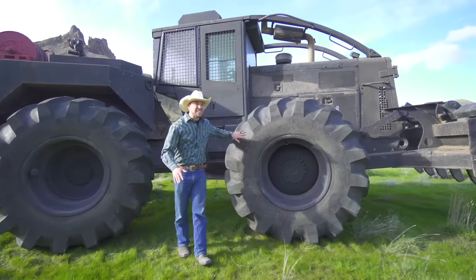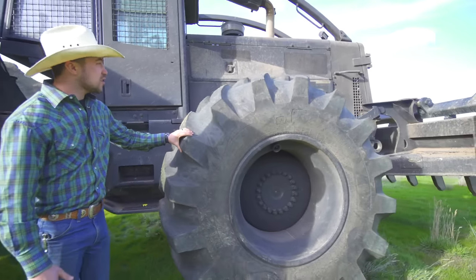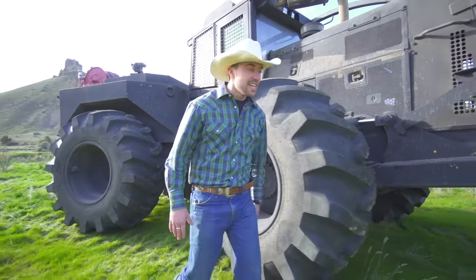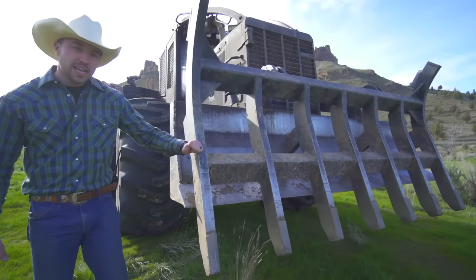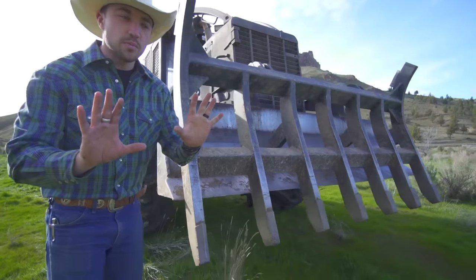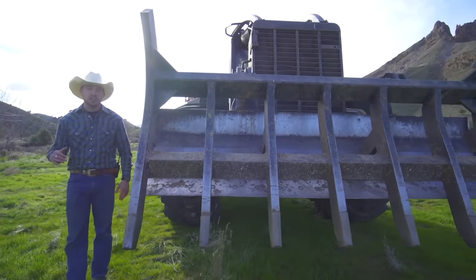You see these big tires? This is just like a monster truck tire. Look how huge it is. These are so the skidgen doesn't get stuck when it's out in the wilderness. Let's go up here to the front. Up here we have the plow and we have the brush guard. And this goes down to the ground and it pushes and it clears all the brush and it makes a fire line so that when the fire comes to the fire line, it'll stop.